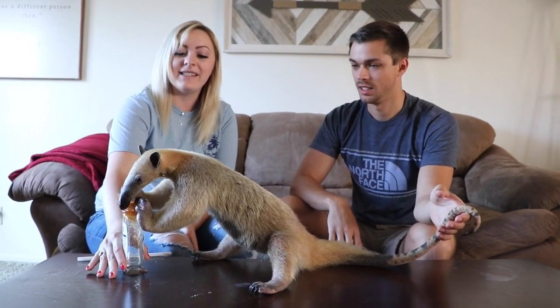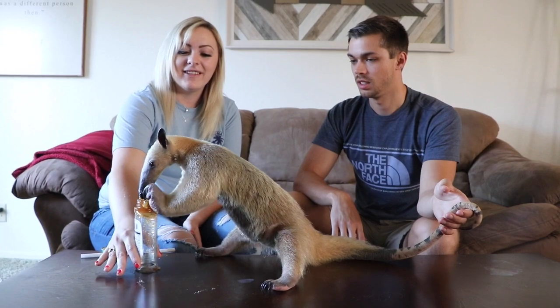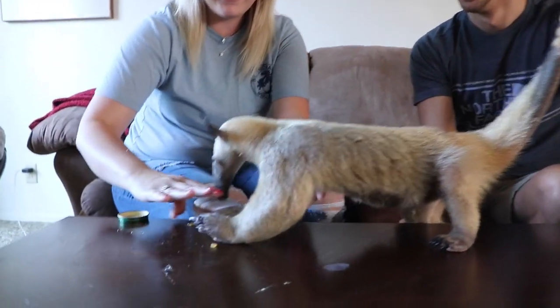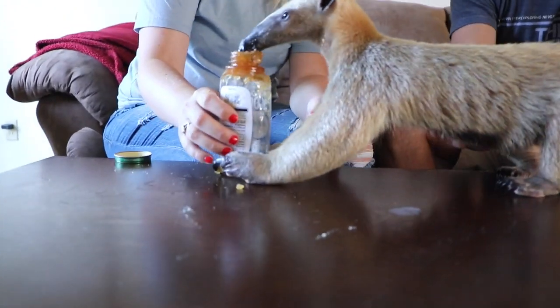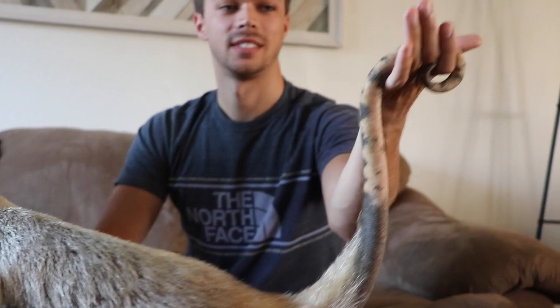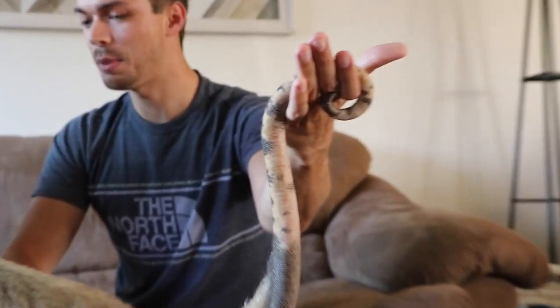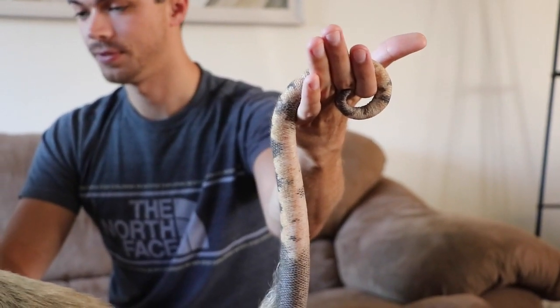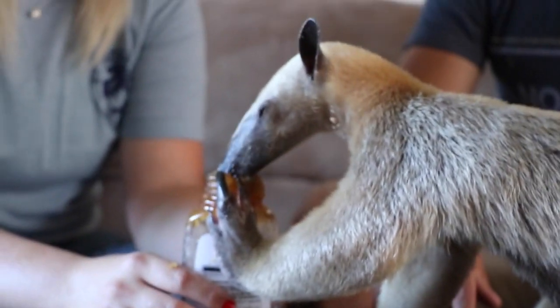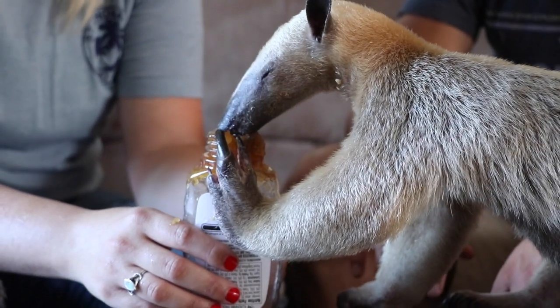Oh, and now we're gonna be sticky too. This is just a little taste of how messy this animal is. All right, falling off the table. And now you can really see his prehensile tail, how he hangs on to me. So will these guys be found in the trees? They can be found in the trees, but they're mainly found on the ground. They can climb to get away from predators, to stay cool, but they're mainly on the ground just because that's where their food source is for the most part.